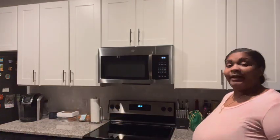Oh, we also got Jiffy cornbread to make the sweet stuff. Gonna have that for my dinner tomorrow. So I'm gonna prep tonight for Sunday dinner. Oh, I'm also forgetting one thing, guys. Hold on.